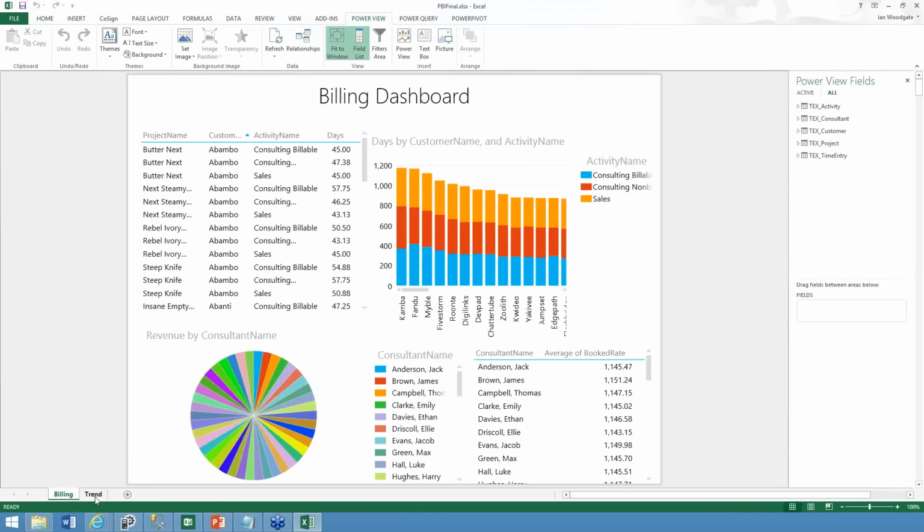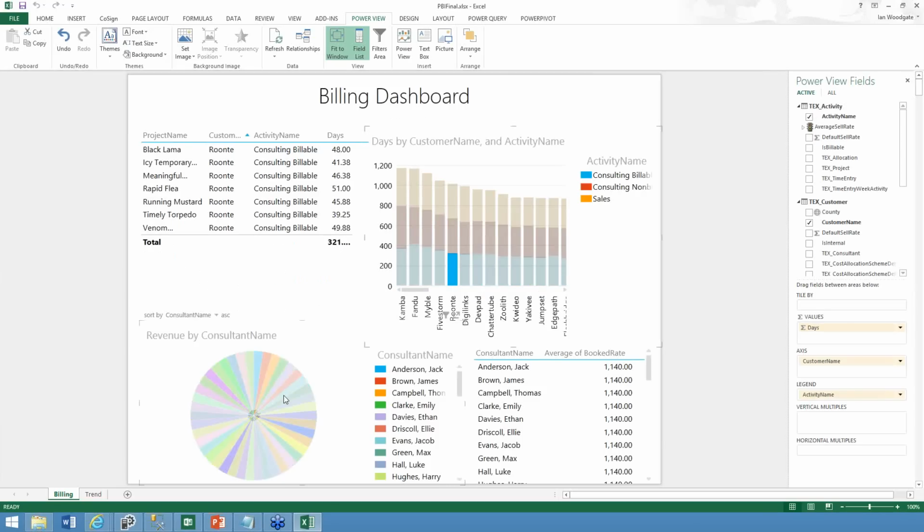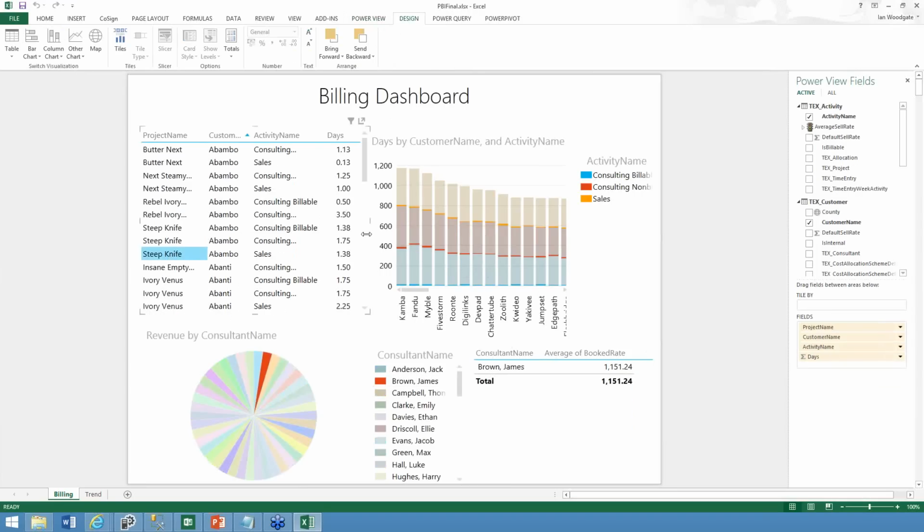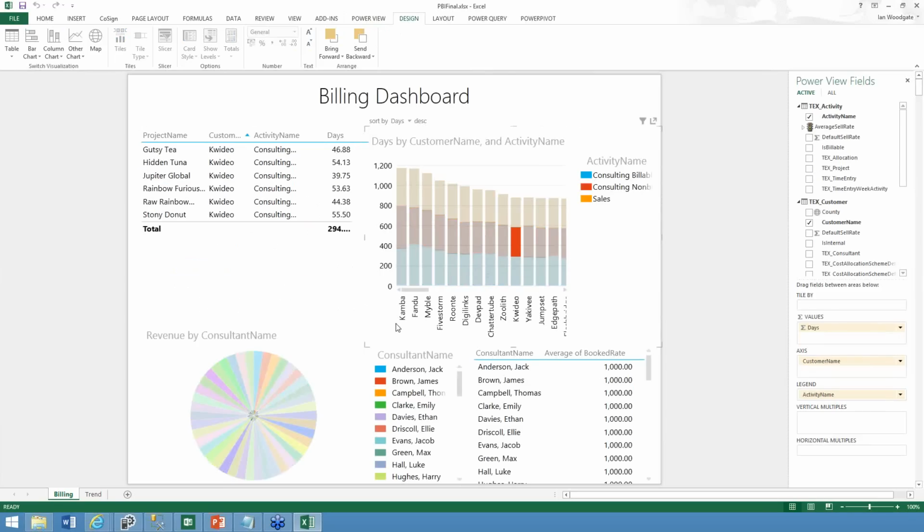So similar thing, I've created 2 tabs down here, 2 worksheets, and it's all interactive. We can click here, we can filter a consultant or however we want. You can see the different impact of the different work. It's all nice and interactive.